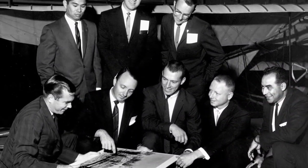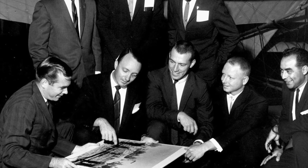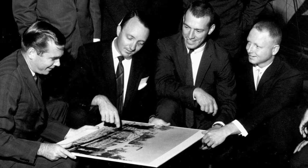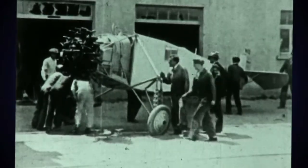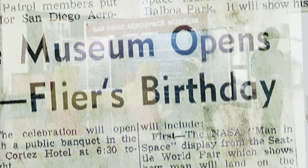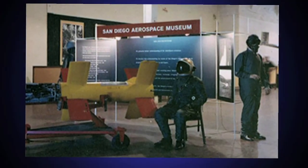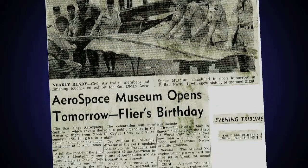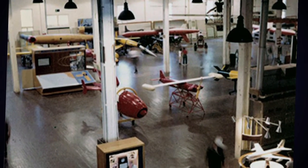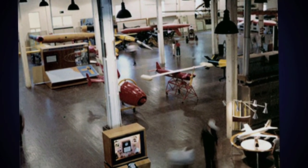The legacy began in 1961 when a nonprofit group of citizens proposed the idea for a museum to showcase San Diego's place in aviation history. The San Diego Aerospace Museum opened on February 15, 1963, housed in the old Balboa Park Food and Beverage Building.